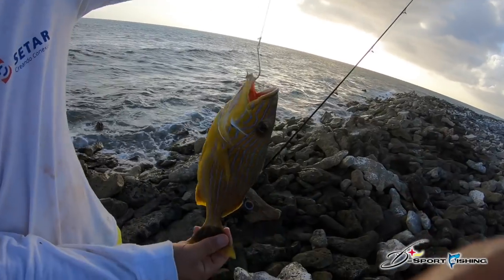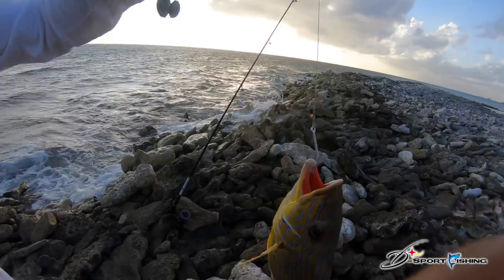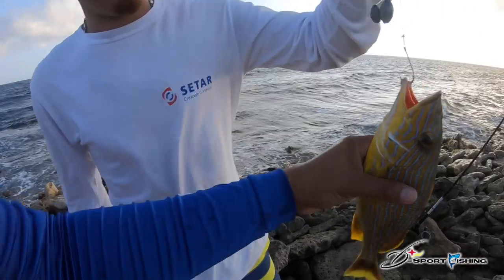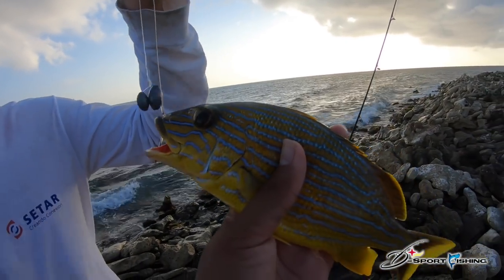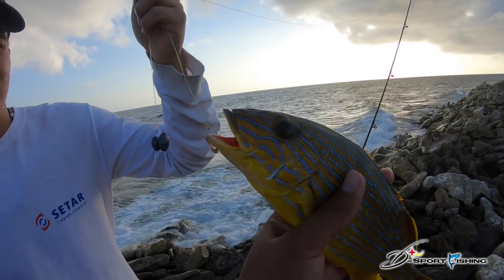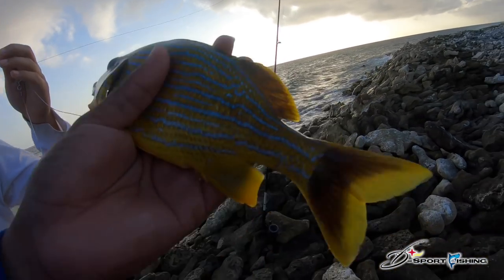A nice size white grunt. It's a good size to keep. Look at the color, very gold. A beautiful fish, guys, a gold white grunt. You get a lot of different white grunts. This one is a white grunt, or maybe it can also be a French grunt. But a beautiful fish, nice color.